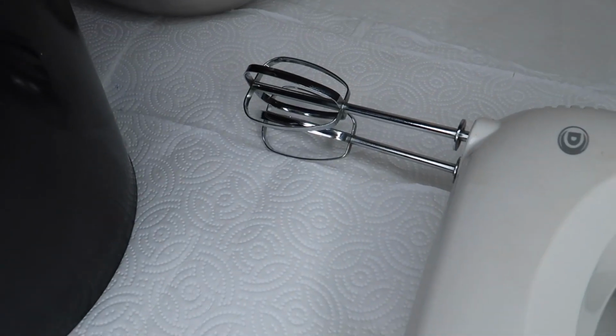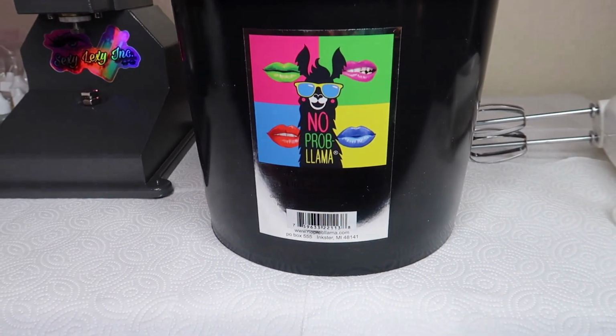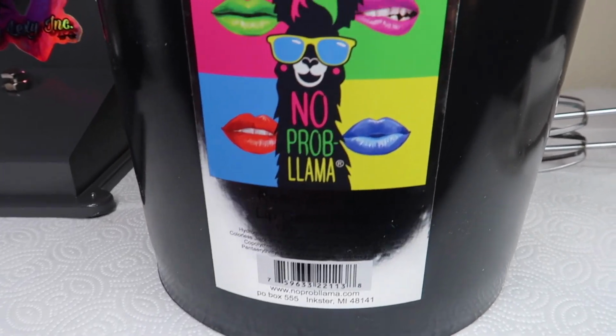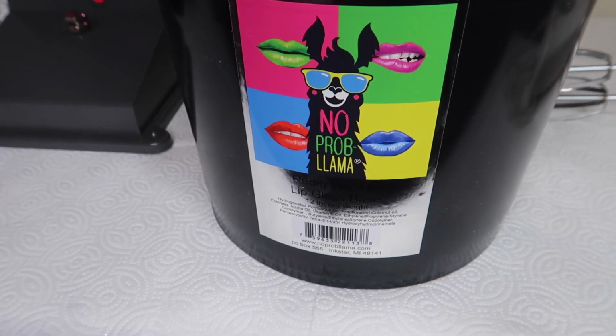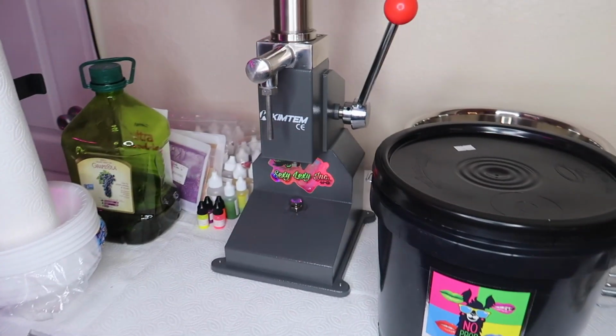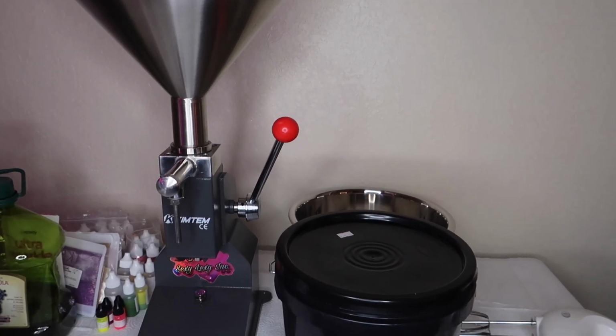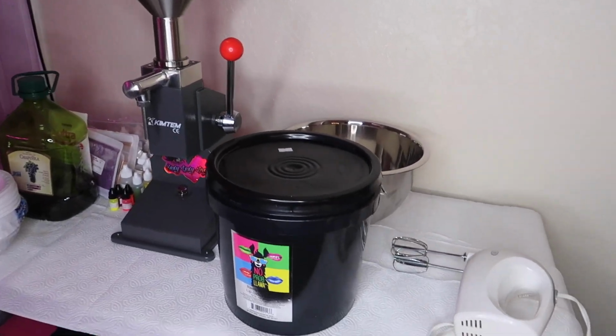So I'm very excited. Let me show you guys my little tools and utensils that I have for today. So as you can see, I have this cake batter hand mixer thing that I'm going to be using since I don't have a KitchenAid just yet. I do have my 12-pound ready gloss base ready to go, because we need this. This is the best lip gloss base ever. You can find it on my Amazon store if you want to try it. I do have this big bowl that I'm going to use to make the gloss in, and my lip gloss filling machine. So as I just showed you guys, I have my lip gloss base, my lip gloss filling machine, my little cake batter mixer thingy, and my mixing bowl.